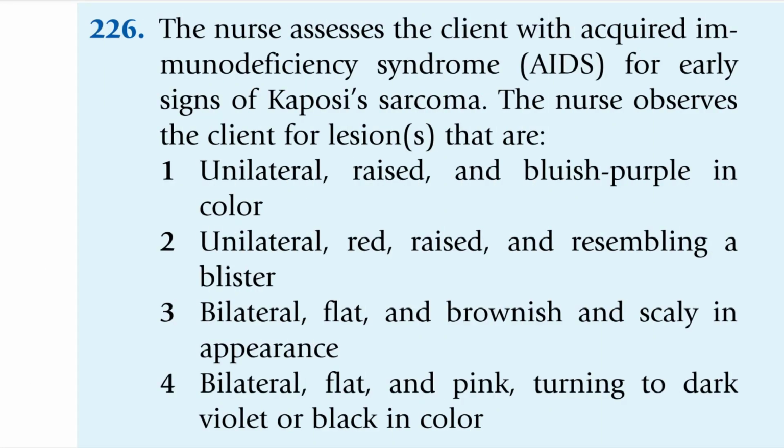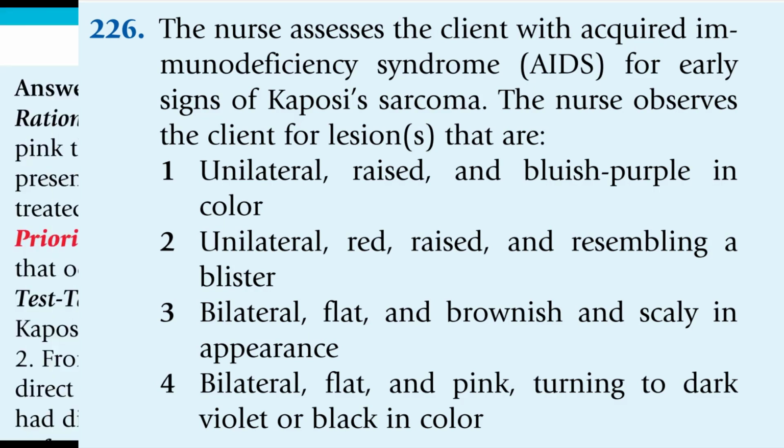226. The nurse assesses the client with acquired immunodeficiency syndrome (AIDS) for early signs of Kaposi's sarcoma. The nurse observes the client for lesions that are: 1. Unilateral, raised, and bluish-purple in color. 2. Unilateral, red, raised, and resembling a blister. 3. Bilateral, flat, and brownish and scaly in appearance. 4. Bilateral, flat, and pink, turning to dark violet or black in color.